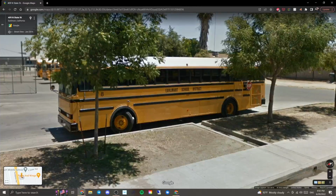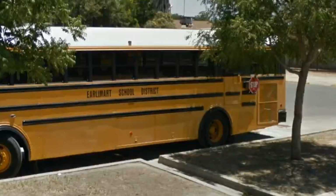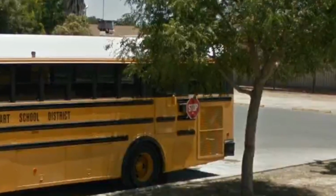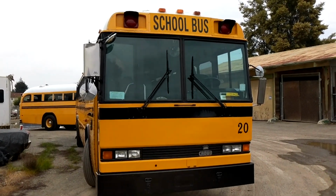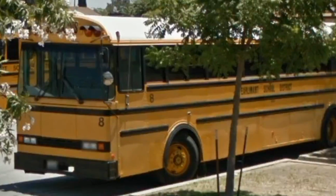We're in June 2016 now, where we can actually see a decent view of this bus. You can see that there is understorage on this. There's also a strobe light at the top, and the stop sign in the back. It looks like a typical Super 2, right? Well, it's not. If you notice, right behind the driver's window, this is not a Super 2. This is a Carpenter RE.